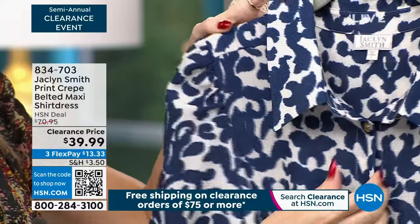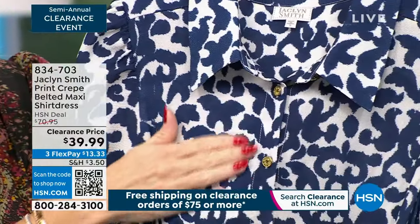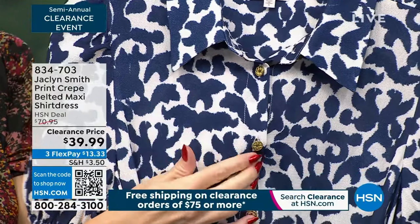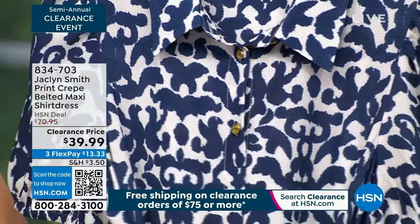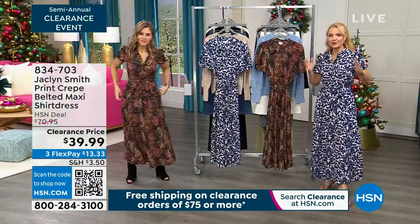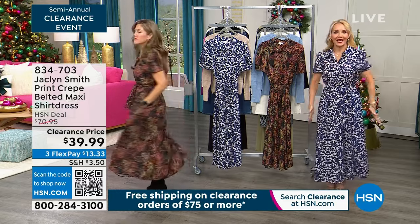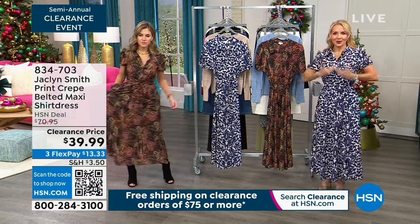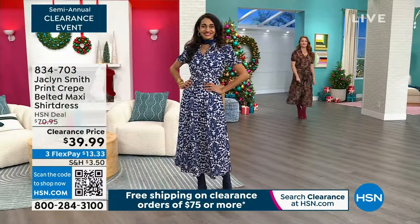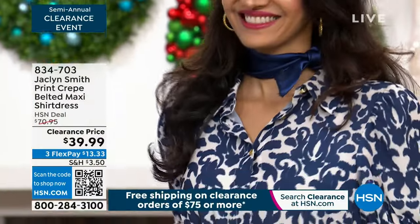This was actually designed after Jaclyn's mother wore a lot of shirt dresses back in the 50s, and she brought it up to modern times. Back in the day, a shirt dress was a shirt that was longer, made into a dress, and the buttons went all the way down. It was a little stiffer in construction, not belted many times, so it didn't have a femininity to it. So this one, you put it on like you would a shirt. You can step into it or just put it right over, so it's very easy to wear.